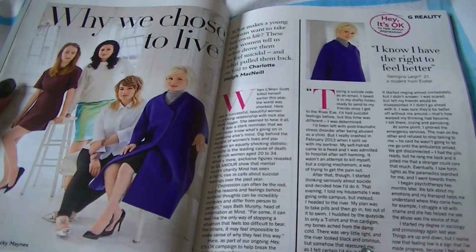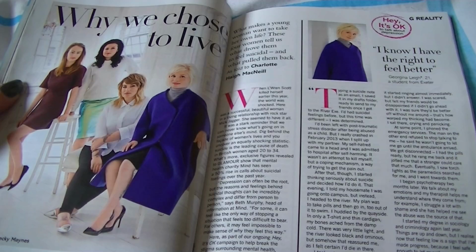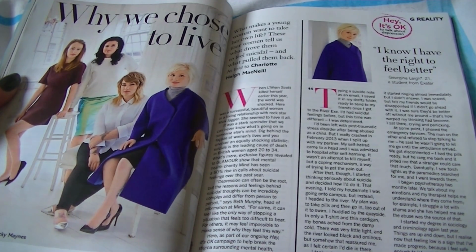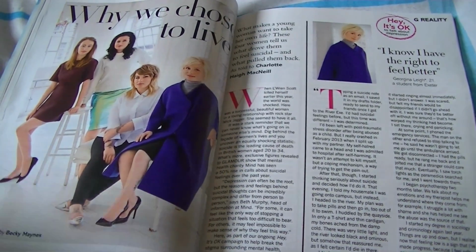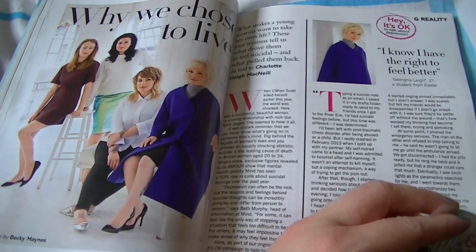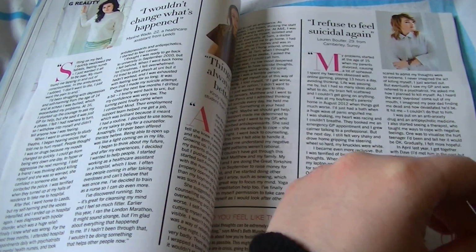Didn't particularly enjoy this bit, but I see the benefit. It's women who have had suicidal thoughts or things like that, and how they got back on track, which is great. But when you are in that mindset and you do suffer from depression, as I do, quite severe depression, things like this don't really help, at least not me. But it's good to help understanding, I suppose.